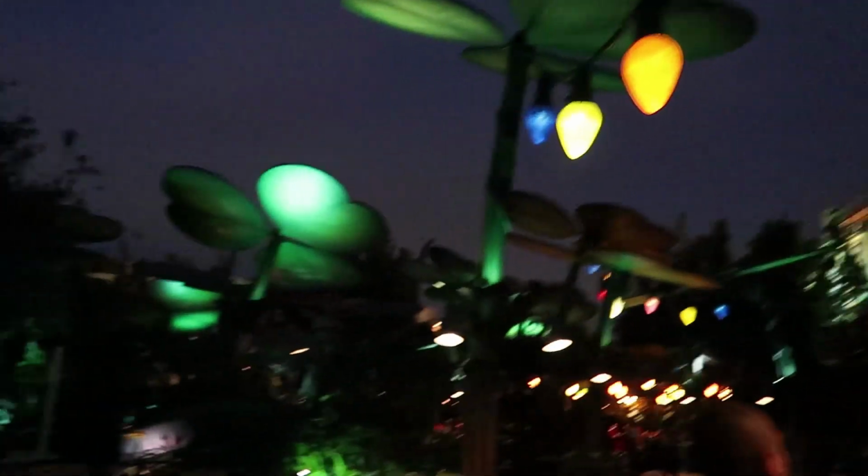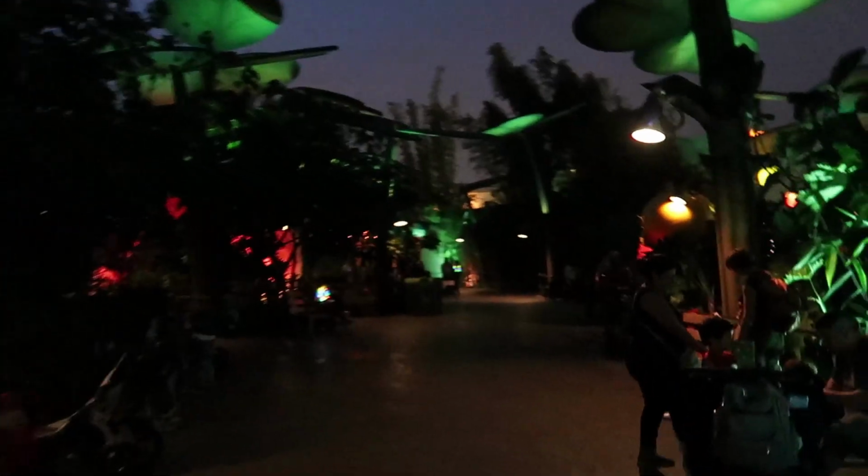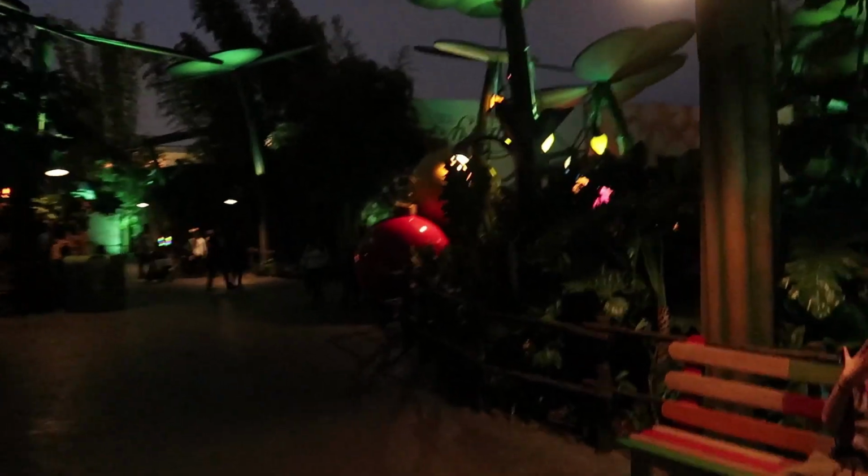All right, guys, so that was our ride on Heimlich's, and I just figured I'd show you some of the lights here at Bugs Land. Becky's pointing out some of the Christmas lights and stuff. Very festive. I'm going to show you these big giant Christmas balls over here.